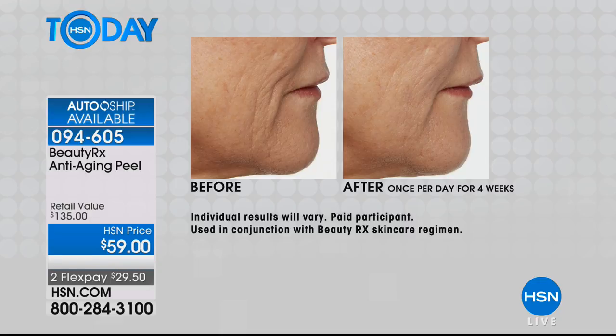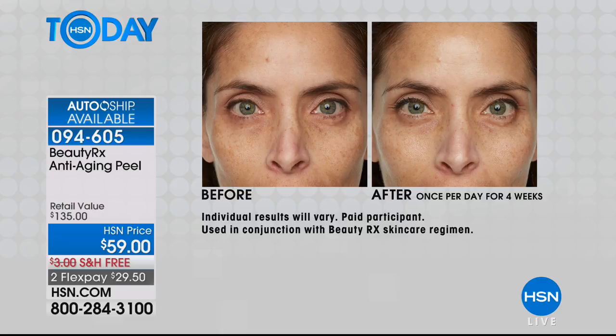Well, instead of taking a very expensive trip to New York to visit the father of glycolic and go to Dr. Schultz's office many, many times to get a series of glycolic peels, because that's what it takes to reveal your most beautiful skin, you can get those in-office results right in your own home. Look at the results after 4 weeks. That, to me, looks like a series of glycolic peels from a professional. Well, guess what? It is.